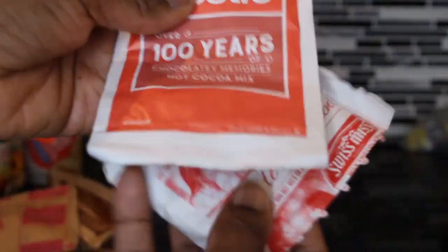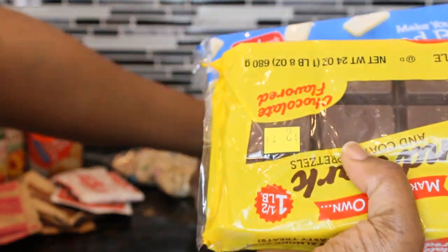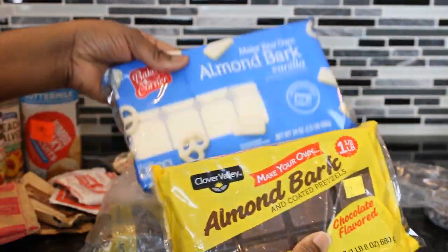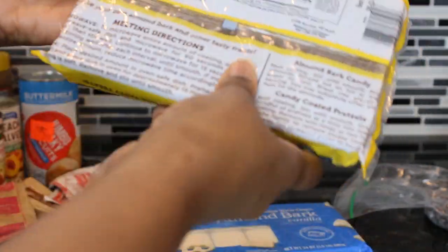And these are just packets of cocoa mix. I like to add those to cookies, chocolate chip cookies. I also keep my extra packets of cereal when it gets down to the bottom. I actually like to mix that with these barks that I'm showing you. If you have marshmallows, you can mix it in with that cereal, dip it in one of these barks, and you can make those cereal milk bars that they like to sell for a whole bunch of money. So that's a good idea.